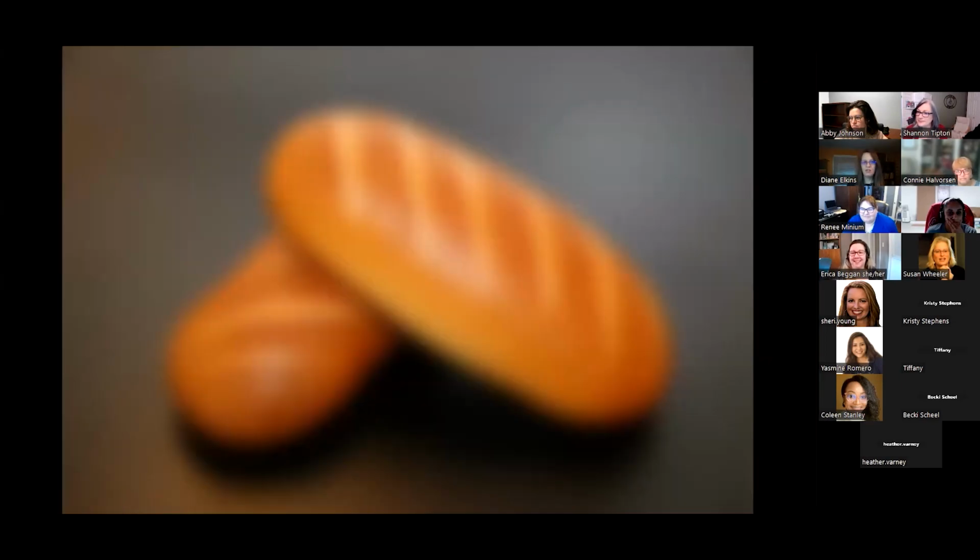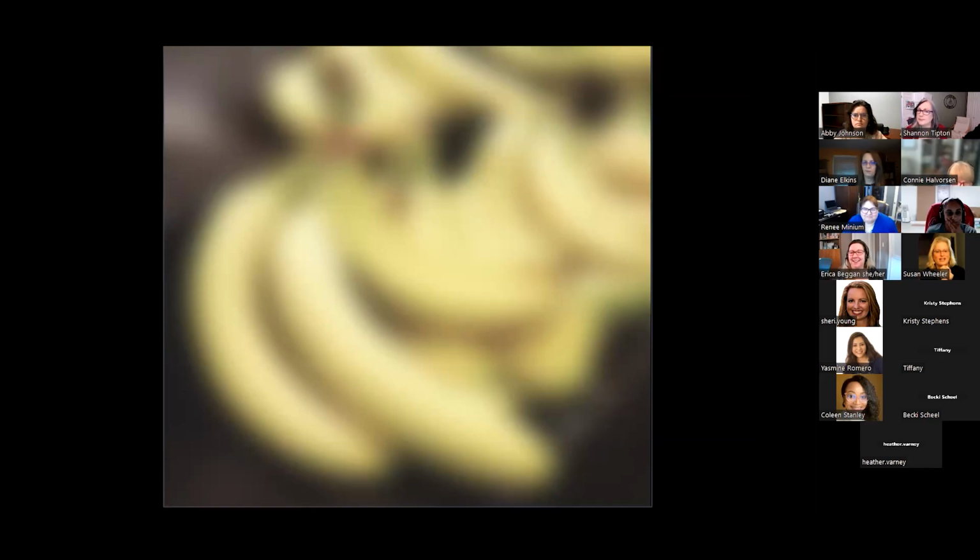Okay, can you tell me what this is? I believe those are 2 loaves of baked bread. Yes, so that is a blurry image of 2 loaves of bread. And it's not some fancy macular degeneration filter. It's just the blur filter in PowerPoint. Okay, so yes, that is 2 loaves of bread. Next, how about this one? I'm going to go with bananas. Yes, you are absolutely right. That is a similarly blurry picture of bananas.